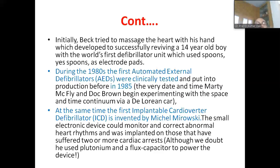So electric device invention was a delayed procedure, we can say, because at that time Marty McFly and Doc Brown began experimenting with the space and time continuum in a DeLorean. At a similar time, the first implantable cardioverter defibrillator, popularly known as ICD, was invented by Michael Mirowski. The small electronic device could monitor and correct abnormal heart rhythms and was implanted in those who have suffered 2 or more cardiac arrests. Although we doubt he used plutonium and a flux capacitor, that was a problem at that time.